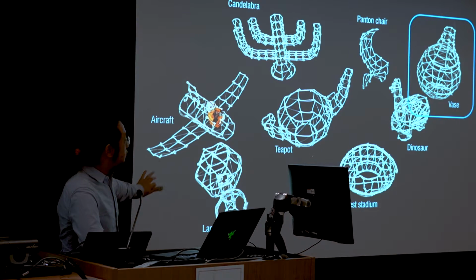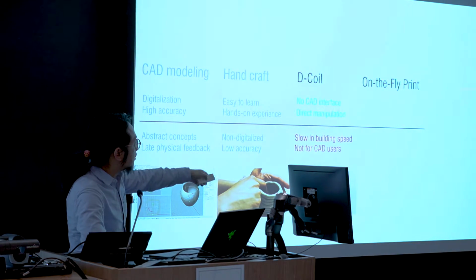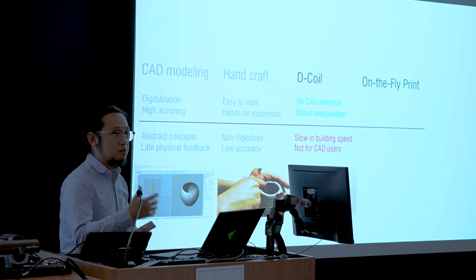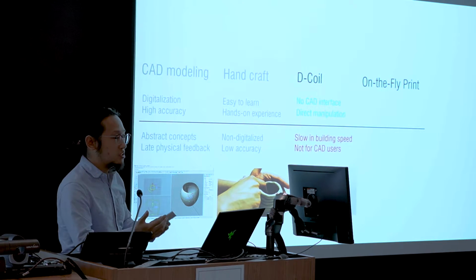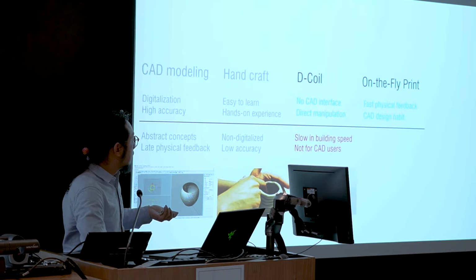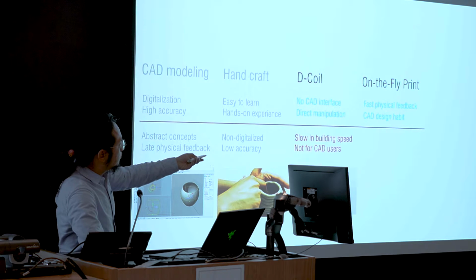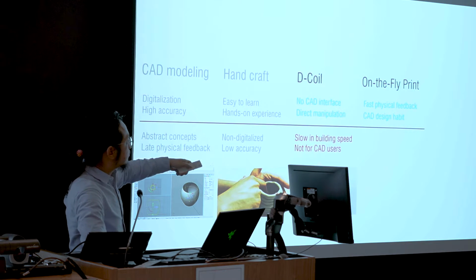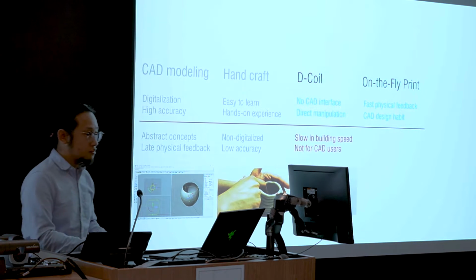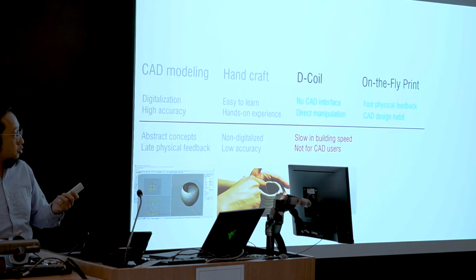All right, so a quick summary here. What we're doing here for the second approach is trying to offer people who already know how to use CAD modeling tools a way to receive the physical model in a fast manner. So we offer people fast physical feedback and allow them to keep their high design pace. So this is something I think is pretty cool.